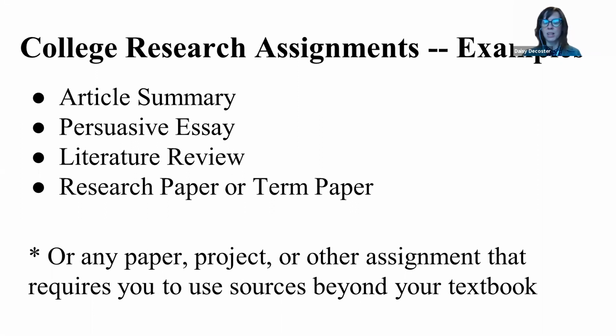So that's a bit of a little research assignment, and you might think of the library databases then. A persuasive essay, so a debate assignment, or persuade me of something. You're not going to be very persuasive unless you're referring to reputable sources that can back you up in your argument.